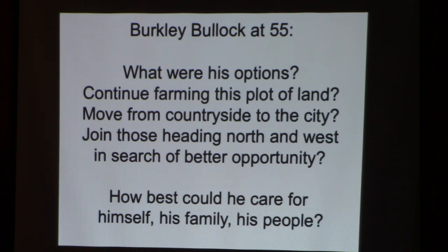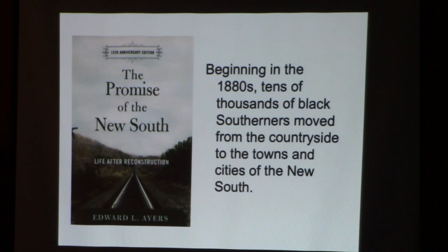But he has a stake in the land. He's been there for 15 years. This is a turning point. He's 55 years old. What are his options? Is he going to continue farming this plot of land, or is he going to move from the countryside to the city, or is he going to join those heading north and west in search of better opportunity? And so the question is, how can he best care for himself, his family, and his people? And the answer is that he, like many other African Americans of this era, decided to move.